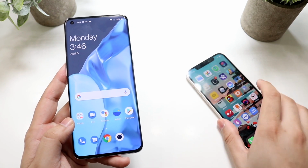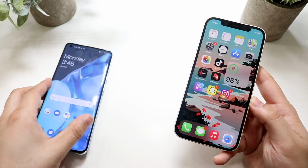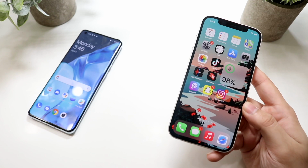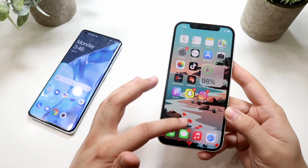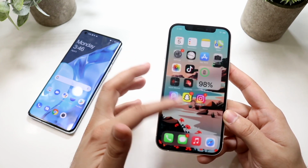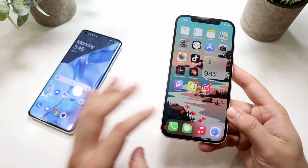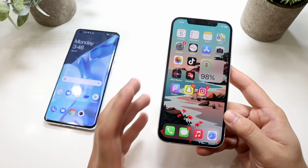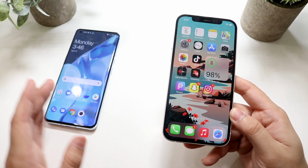But I will tell you, for the price tag that this phone is, and it's already been out for a couple months, so it's even cheaper in the used market, this is an almost perfect phone, to be honest. My only downside with this device is probably the RAM management early on. It was a little weird. Now it's gotten better with software updates, and also the battery life. I feel like it's a downgrade from the iPhone 11, but between these two phones, this is probably the better bang for your dollar. This is a very solid phone, and it's almost neck and neck with the OnePlus 9 Pro, as you guys saw.